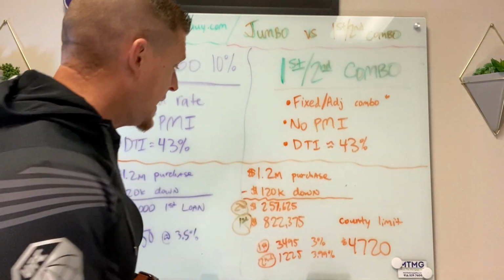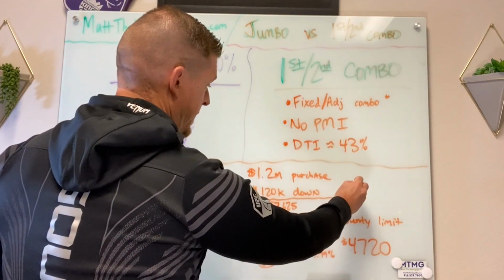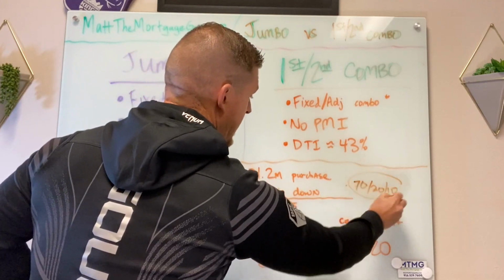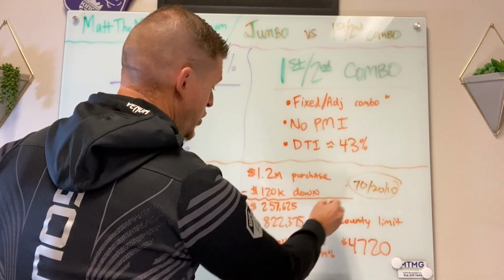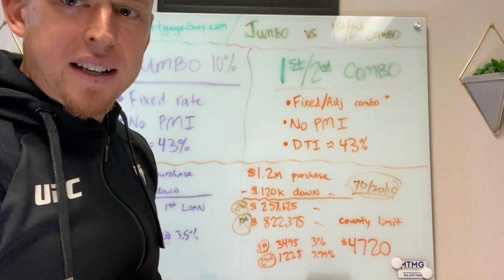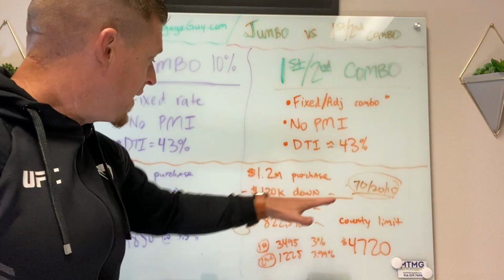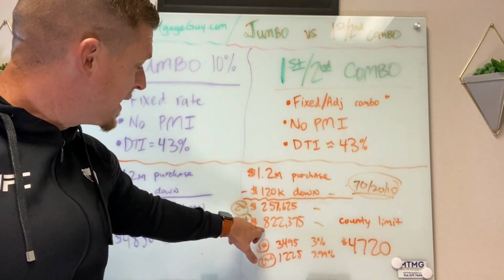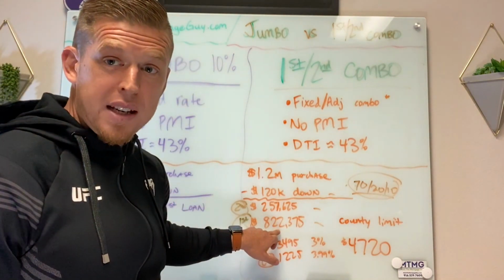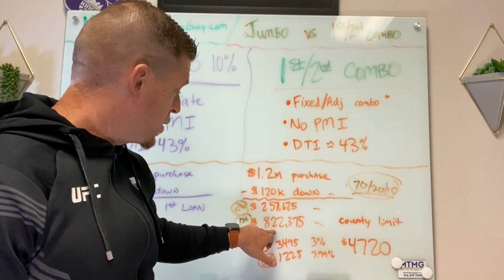So instead of an 80-10-10, this is more like a 70-20-10, meaning 70% first, 20% second, 10% down. I know those aren't exact, right? It might be 68-22-10, but you get the picture. It's not always an 80-10-10 because you need to get the first to conforming limits. In some counties, this might be 598. In other counties, it might be 625. In the high balance counties in California, it's 822,375.